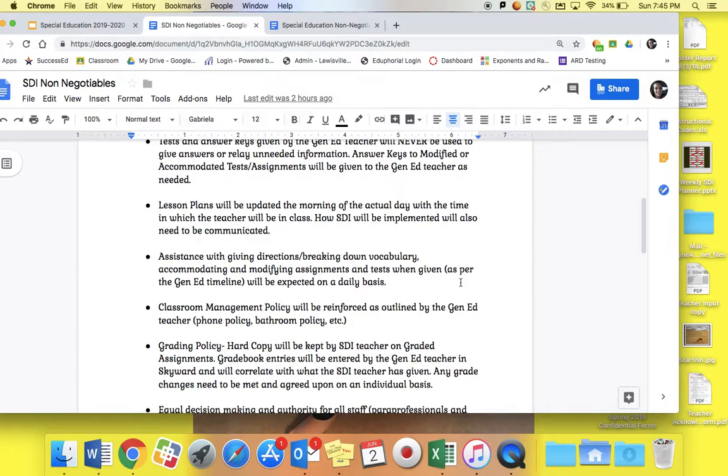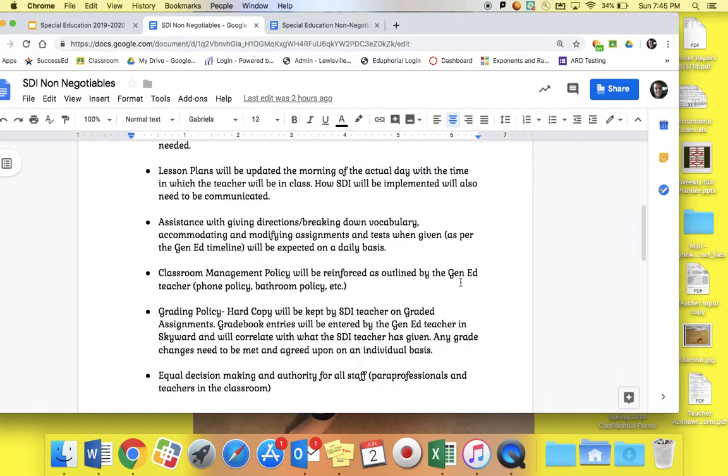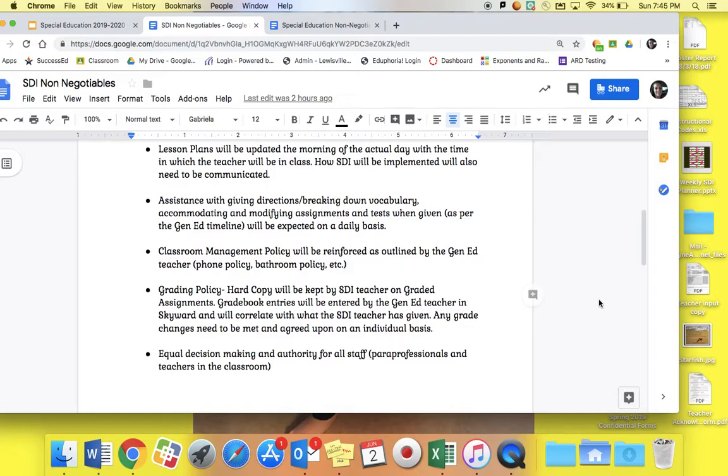This means that we're going to uphold what we say we're going to uphold in regards to assisting with the implementation of the services within your class. Classroom management policy will be reinforced as outlined by the general education teacher. So we're going to go off of what you find appropriate within the classroom. We also might have discussions in regards to ways that we think things can be done in order to help behavior decrease.